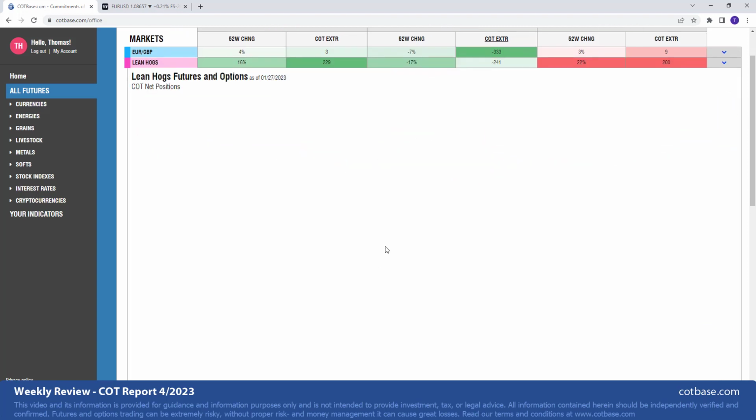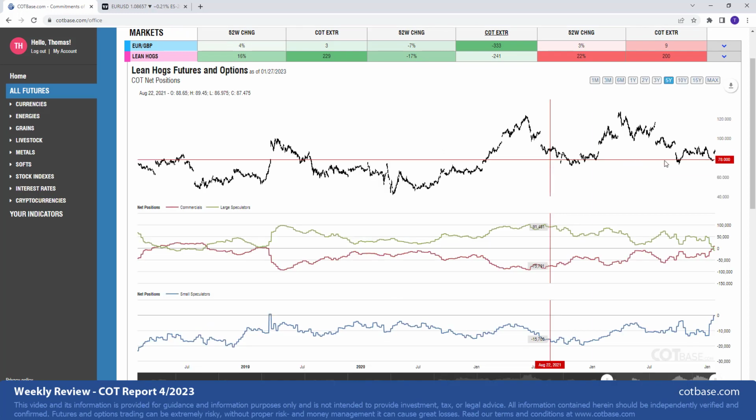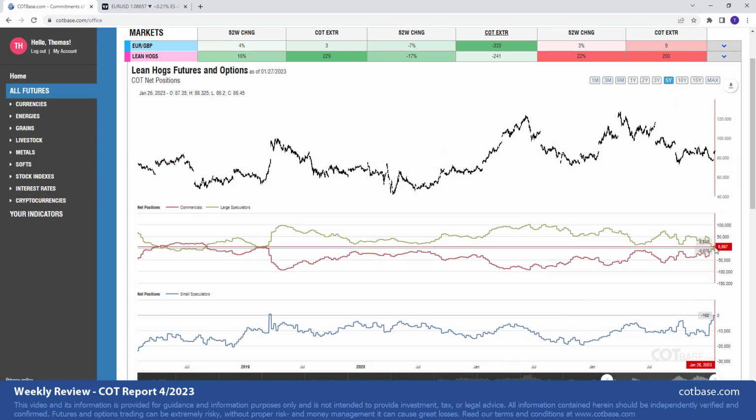Lean hogs. Here we have a 241 report extreme. It is an unquestionable bullish extreme. You can see that we are actually witnessing a bit of a rise. However, this is probably due to the rollover in contracts.